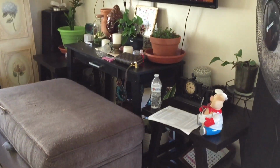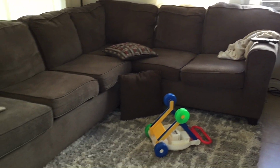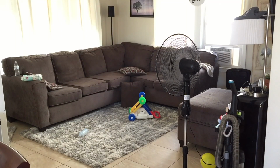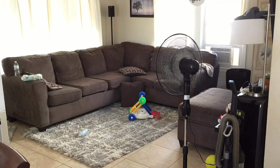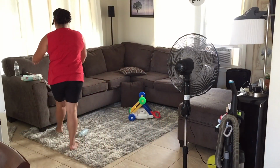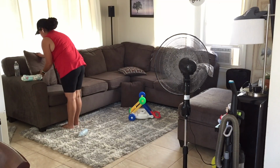So we have finally moved on to the living room. As you can tell, it's not that bad as usual because I did clean this room the night before. All it needs is to tidy up the couch, pick up some toys here and there, sweep the floor, and then move on to the dining room.